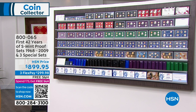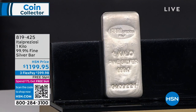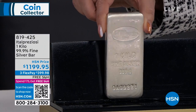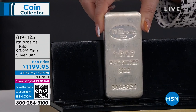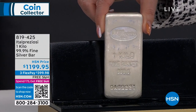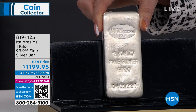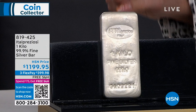But Mike and I are going to continue on with the show, and we're going to be talking about our next thing, which we gave you a little preview of at the beginning of the hour. This is 99.9% fine, genuine silver. It's an entire kilo of silver for $1,199.95. We are doing a year and a half to pay this off with no interest if you purchase it with your HSN card. It comes out to $66.67 a month. If you purchase it with any major credit card, it's $399.98, and with either choice, you get it shipped to your house with the first payment.